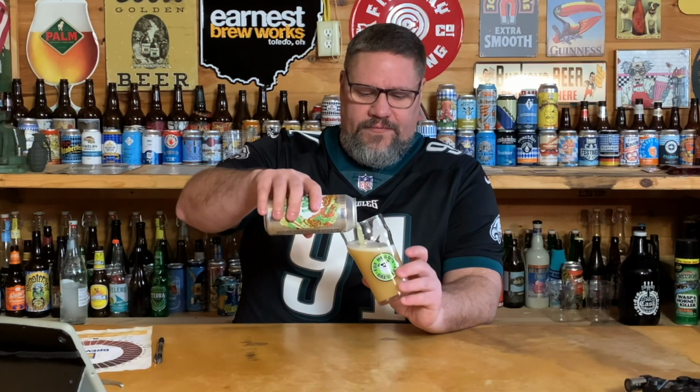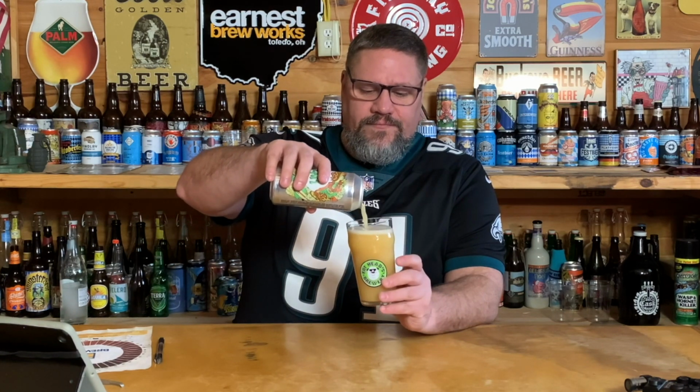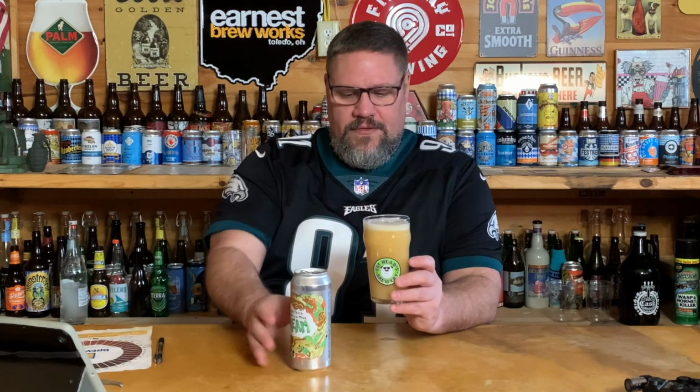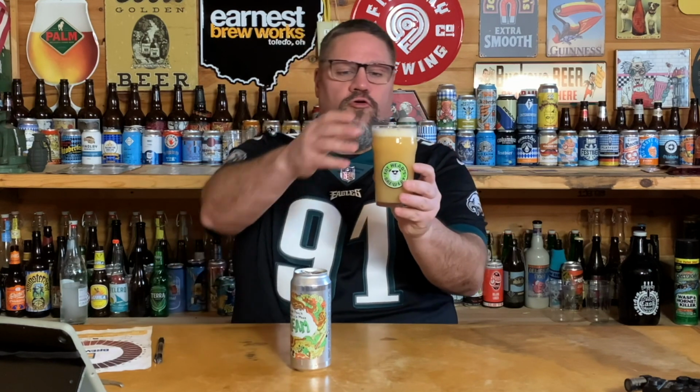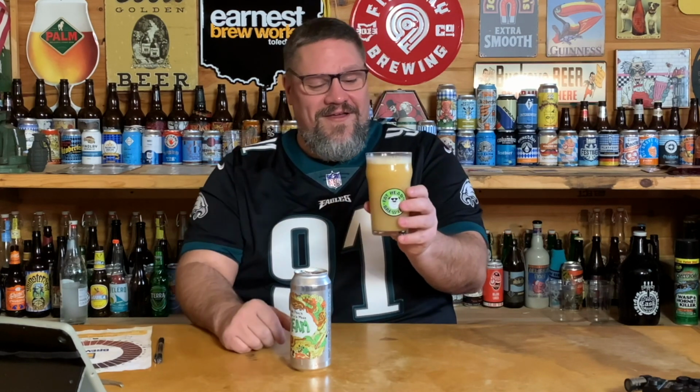Look at this thing. This is quite hazy. Cloudy. Man, it looks like orange juice or something pouring there. Now, I'm using my Fatheads Brewery glass today. It says, chill out, man. Have a beer. Which actually reminds me of Beer Man. I think he says something similar.